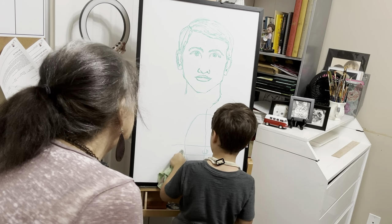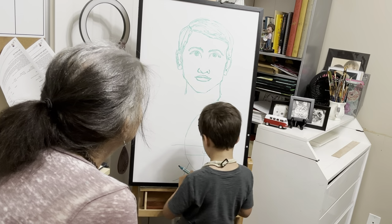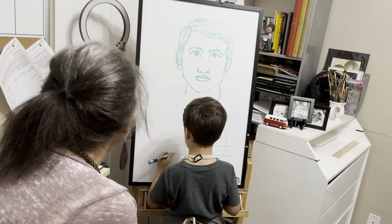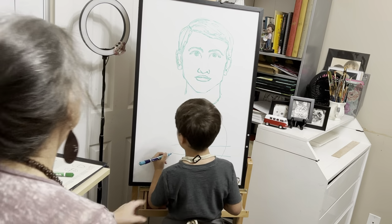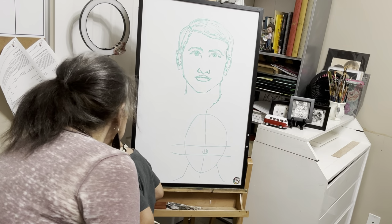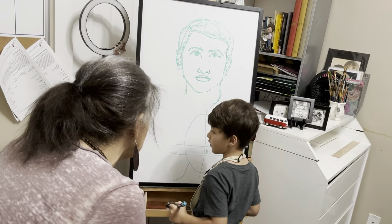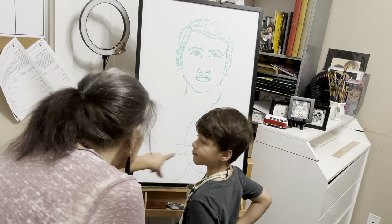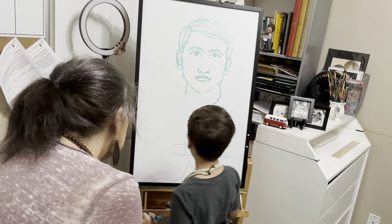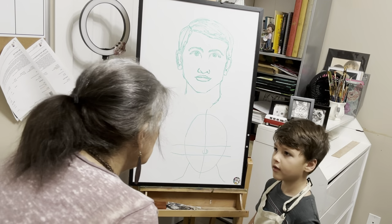So what are you doing? Tell me what you're doing. Look at this picture right here. See how the nose is right on the line? Where's your nose on that? No, it's not your real nose. Where's your nose? Is it on the line or is it above the line? On the line. Look at it. Is it on the line or above the line? Kind of looks on the line. So it looks like it's floating a little bit.